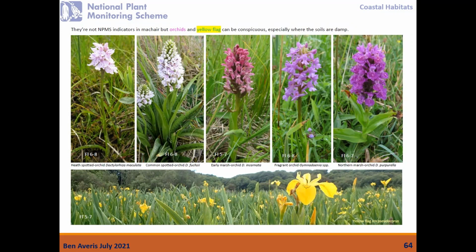So all those orchids in different colours that you can see in the Machair. And in the damper Machair, the yellow flag, the iris one. And oh good, Sarah confirming that the downloadable PDF will be available. Where you've got so much of the yellow flag in the Machair, if it's as much as there is in that photo, you'll be looking at a wetland which won't actually be an NPMS habitat, because vegetation dominated by yellow flag is kind of wetland vegetation.